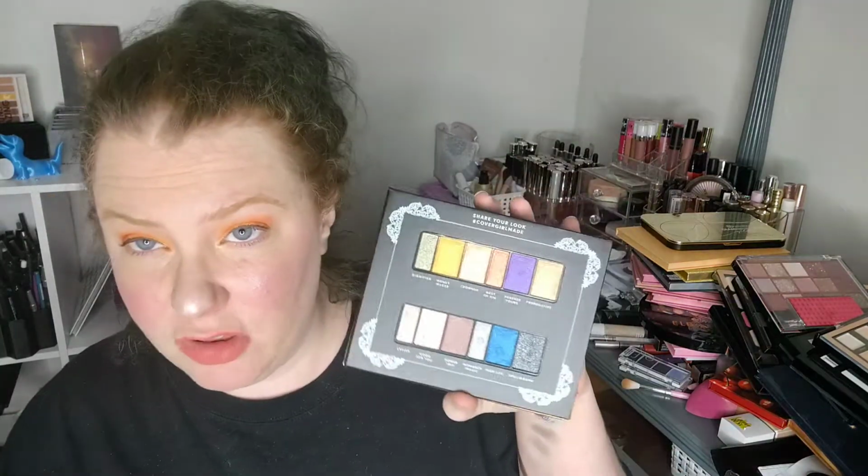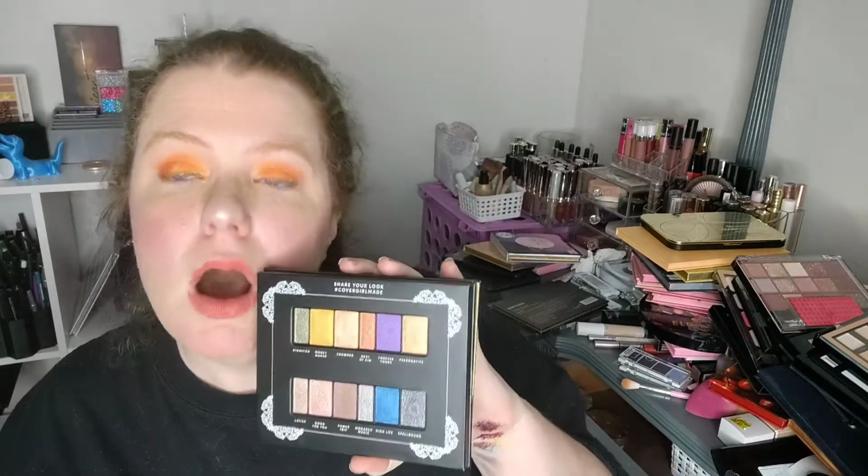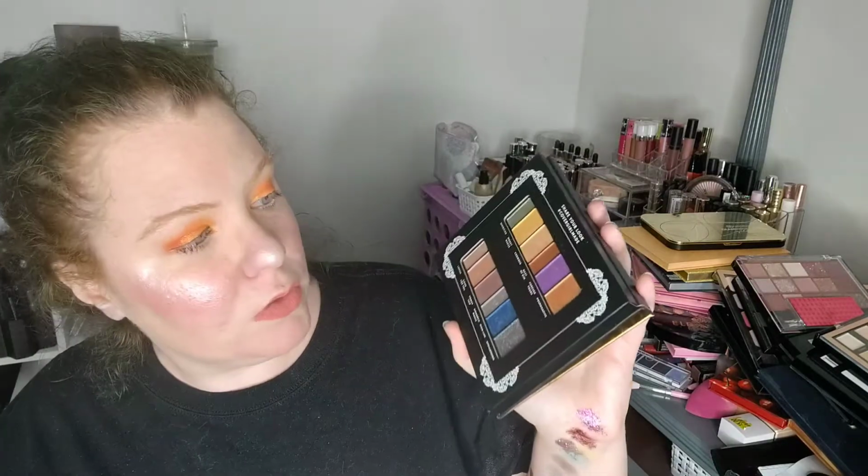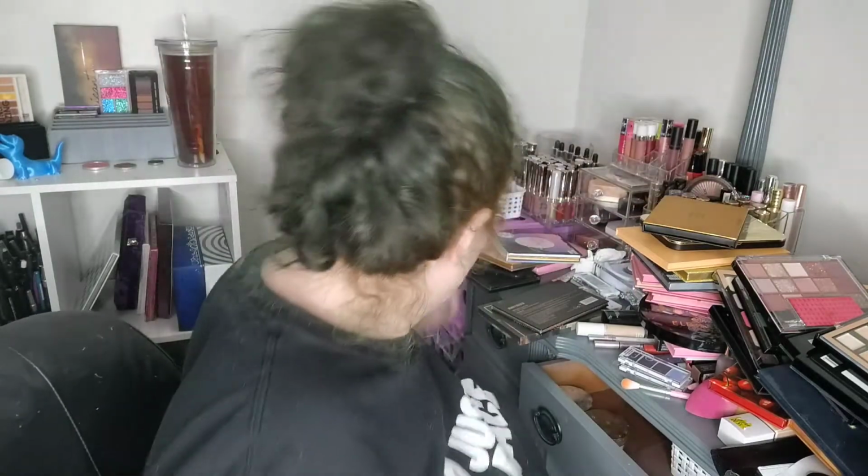Alright. Then we have this CoverGirl Rain palette. Again, another one I have a hard time getting my hands on, because people stick their grabby fingers in it. But I do like it. I am going to keep it. I haven't gotten a whole lot of use out of it yet, but I do really like it. So, I'm going to keep that.